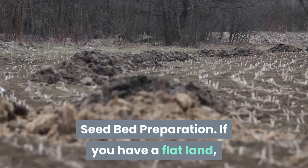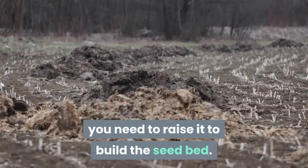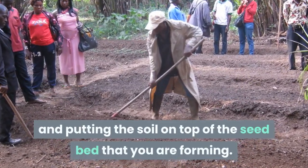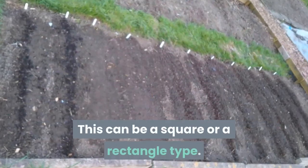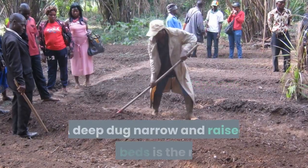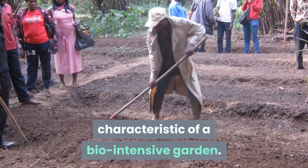Seed bed preparation. If you have a flat land, you need to raise it to build the seed bed. You can do this by digging and putting the soil on top of the seed bed that you are forming. This can be a square or a rectangle type. It depends on you. A deep dug, narrow and raised seed bed is the main characteristic of a bio-intensive garden.